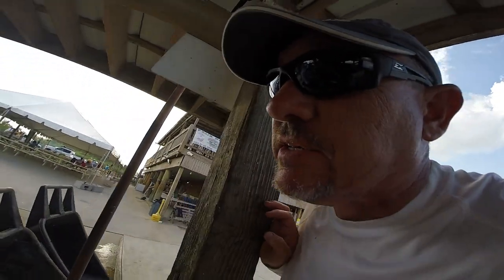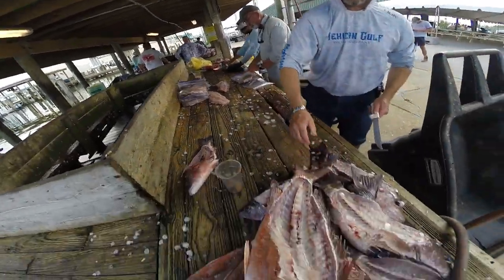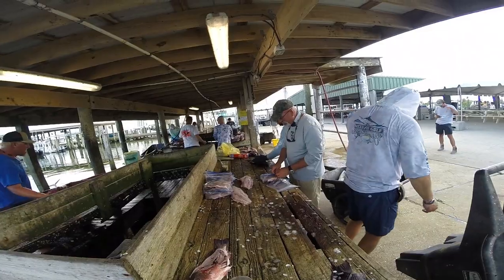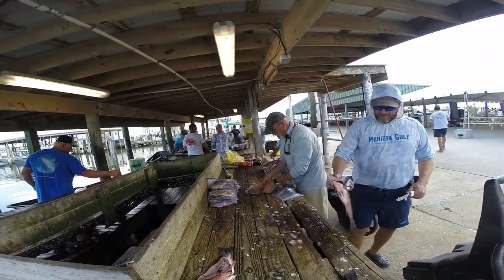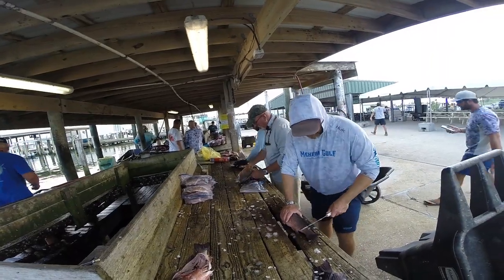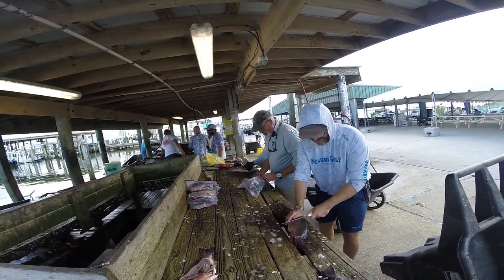And the job is never over till the dirty work is done. Is that right, Cap? Job just began. Dirty work, my man. Here we are, cleaning table. That's the best part of the day, next to the tip.